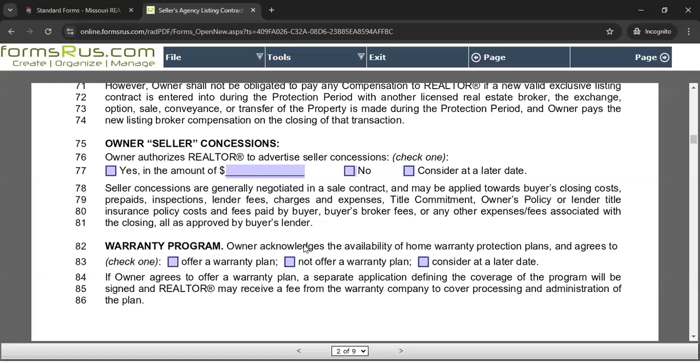All right. Owner seller concessions. This is new with all of the new things that we've done. Owner authorizes realtor to advertise seller concessions, yes or no? And now we have an MLS blank for it. This, to me, is very much like the next section we're going to talk about, home warranty. I would encourage you to try to either get yes checked or consider it at a later date. Same thing with offer a warranty plan. Either offer a warranty plan or consider it at a later date.